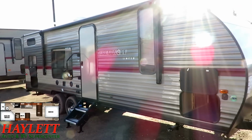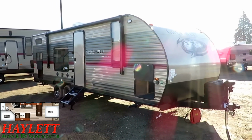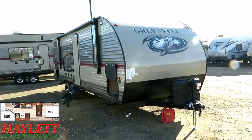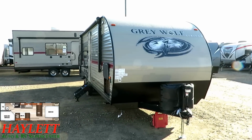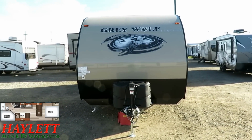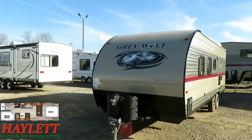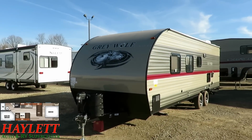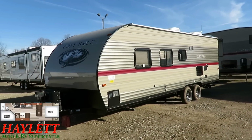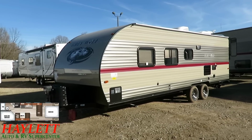This is the sister and the near clone to the 26 BHSE Gray Wolf here at Haylett RV. What is the difference? Yes, the difference is exceptionally minor. This has double over double bunks, whereas the 26 BHSE has a single over double bunk with a little bonus closet, a traditional Jack and Jill bunk. So they're near clones. So effectively, this one video kind of covers both RVs.